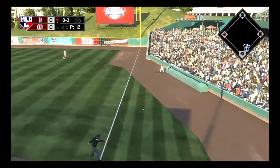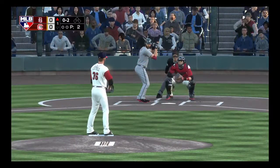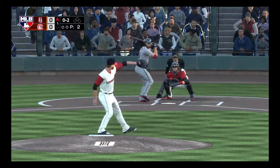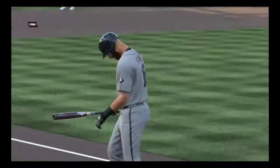Grounded up the first baseline. This will be a foul ball as he's behind 0-2 now. Oh, and a good curveball gets him swinging for the first out of the evening.